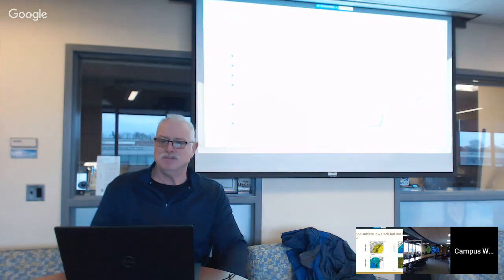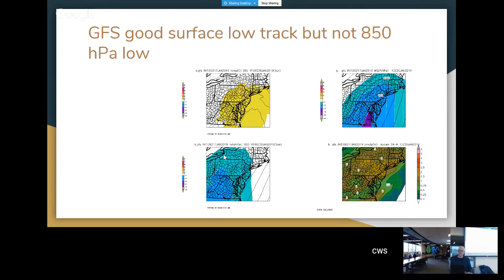So this just shows the GFS surface low, and you know it redevelops to our south and east, which you think would be kind of ideal. And there's an old rule of thumb I learned when I came here in 1993: if the low goes across the mouth of Delaware Bay, we're in for heavy snow in State College. And you can see we have a lot of QPF in the lower panel. This is a single model with over an inch of QPF in our area.